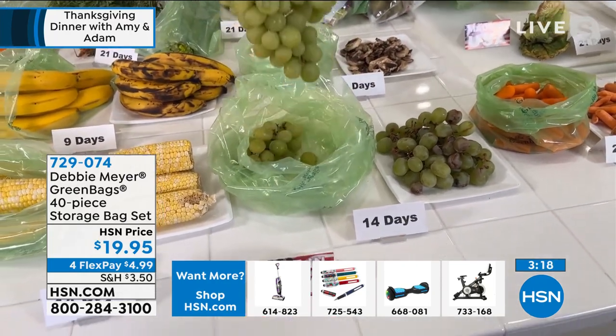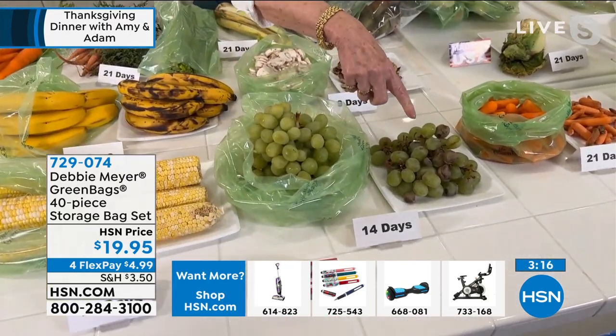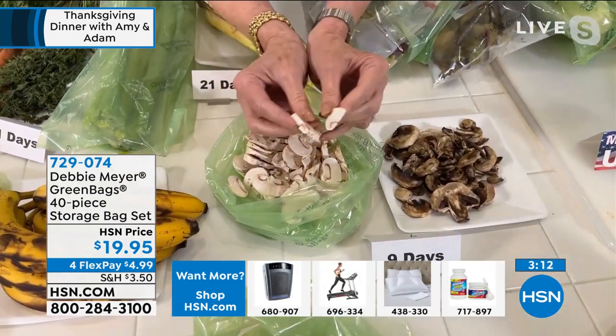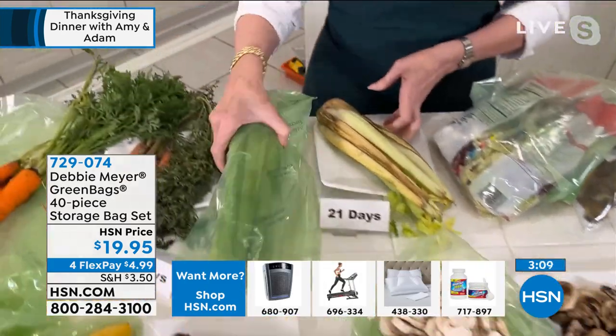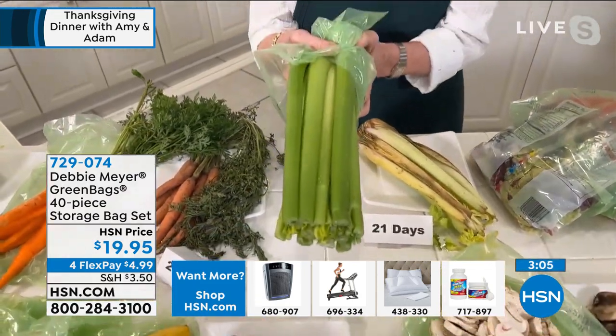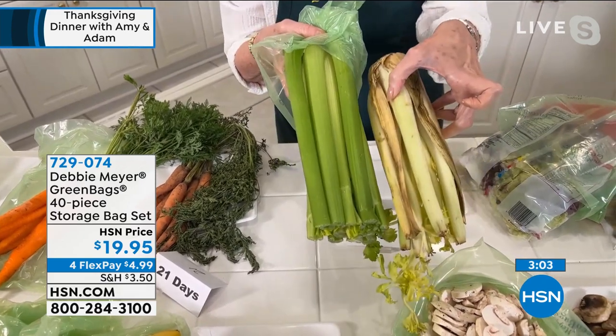That's grapes at 14 days. There's your snack. There's your garbage. Mushrooms at 9 days. Look at this. 9 days. Celery, what do I have to ask you? Which one do you want? You want live food or you want dead food?